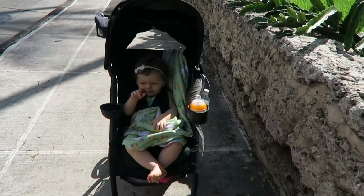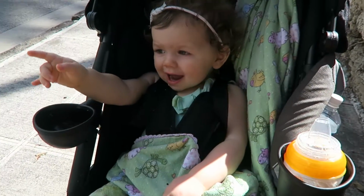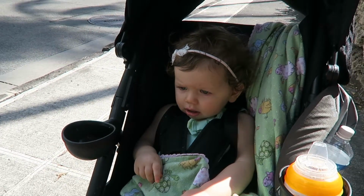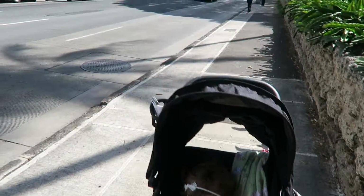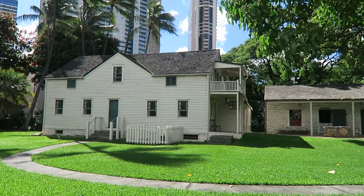Yeah? Oh, wow. Yeah, what are you pointing at? Cars and a bus? Well, that's cool, the oldest house in Hawaii.